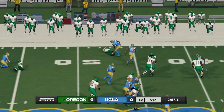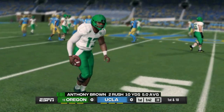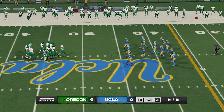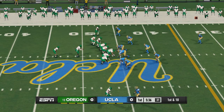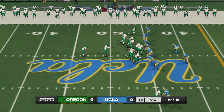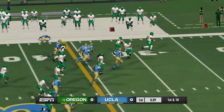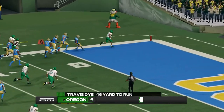Got some open field. They move the sticks after another first down. Impressive drive by this offense so far. I really like what they're doing by keeping this defense on their heels and moving the ball downfield. Got some open field. He's at the 30, to the 20, to the 10, and he will score.